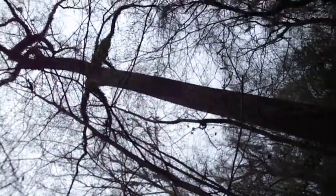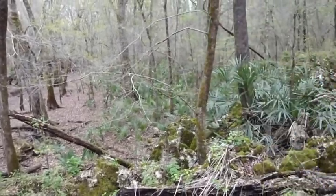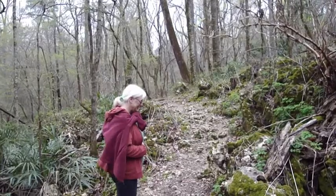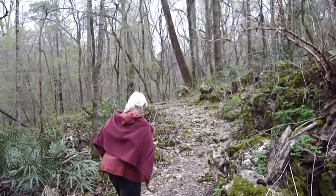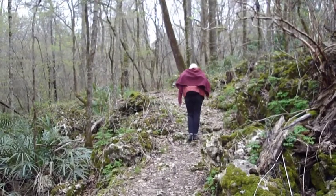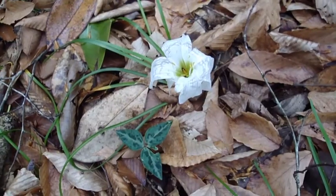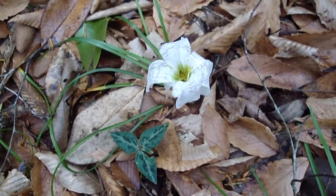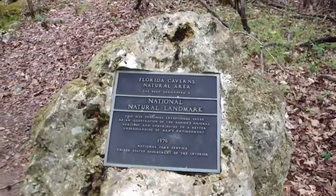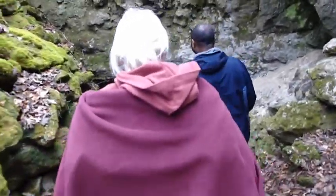Quite large. Out here you can see what was a cypress swamp, and there's a nice little hiking trail throughout here. You can take a nice long walk of various different lengths, different hiking trails. There are some very rare plants and very rare species up here. I have a picture of this that doesn't do justice.